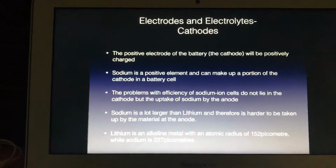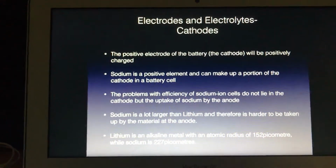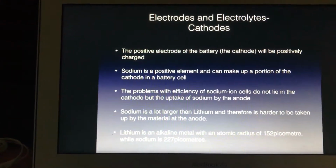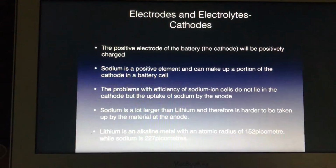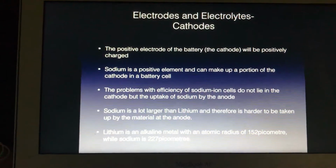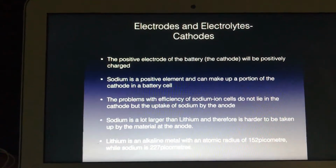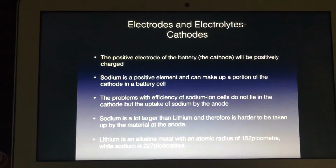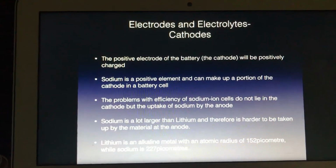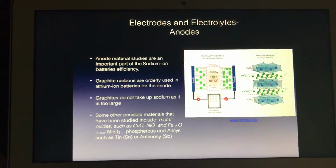So the problem doesn't really arise within the cathode, it's more the anode. And the reason for this is because the cathode has sodium, whereas the anode, because of sodium's size, finds it very difficult to take it up. Sodium is a lot larger than lithium, as I've stated. Lithium, an alkali metal, has an atomic radius of 152 picometers, and sodium 227 picometers. So it's quite a bit larger. Therefore, it's really hard to be taken up by the anode.